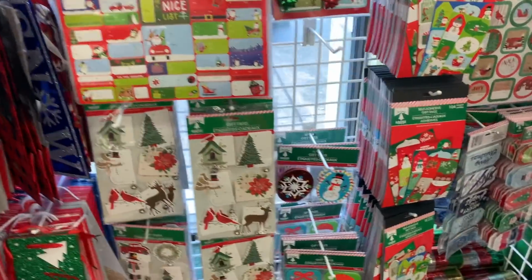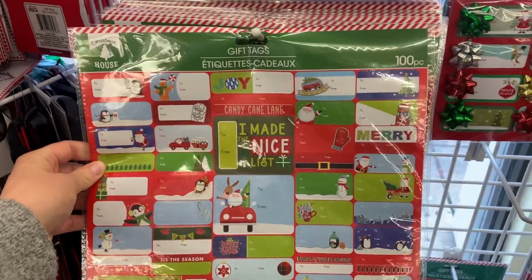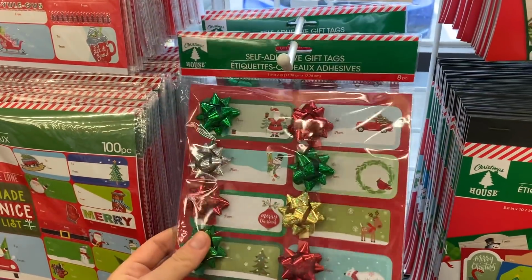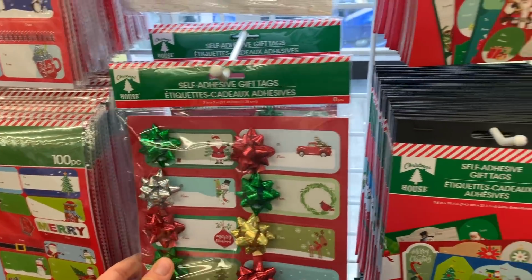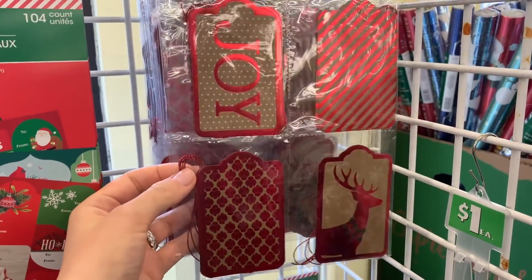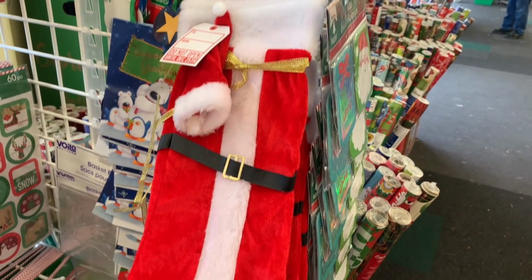They also have a ton of gift tags. These guys are little stickers. You get 100 of them. These guys are also little stickers, but they come with bows on them. You get 8 of them. And then we have the actual tags that you can tie on. We've got wine bottles right here. This one's cute.